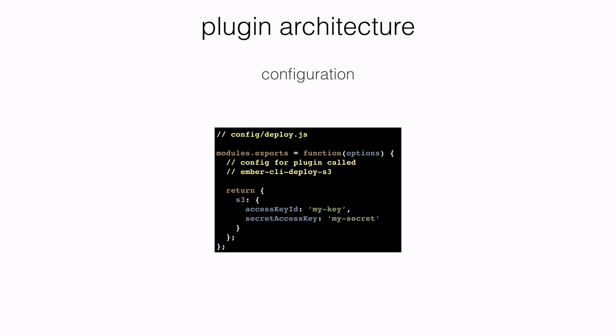Configuration's pretty easy. Basically, you just need a file called deploy.js in your config, right next to your environment.js. It looks exactly the same, returns a function. Actually, that's the environment, not options, just like your environment.js. And this just needs to return an object that has properties that are namespaced for the plugins you're going to use. So ember-cli-deploy-s3 is installed, so we have an S3 property there with all the config for S3. For Redis, you'd have a Redis property, and so on and so forth. It's pretty easy.